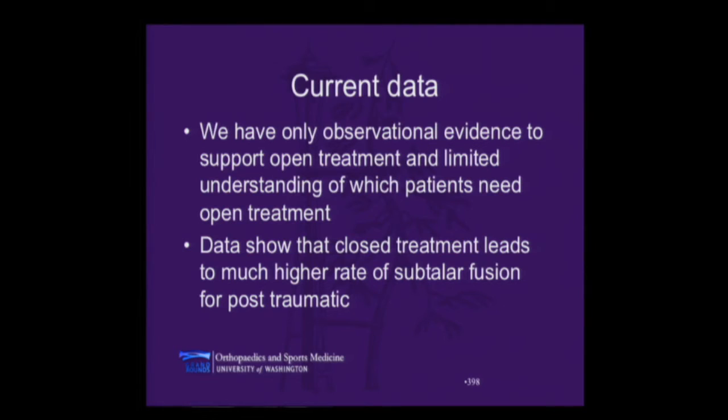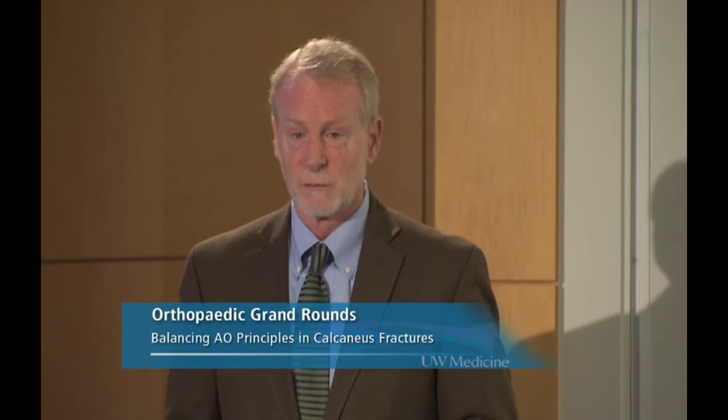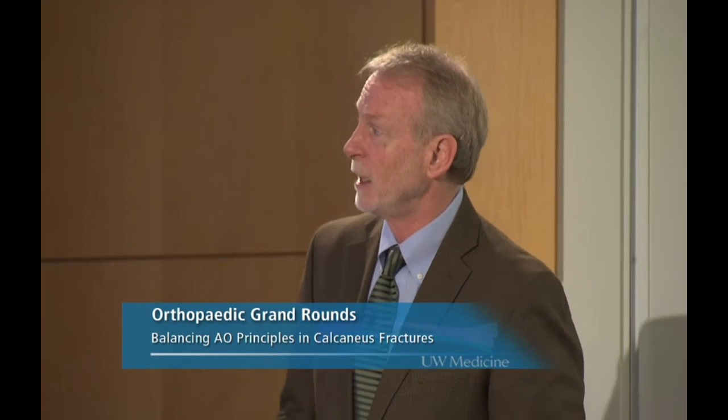So we have only observational evidence to support open treatment and limited understanding of what patients mean. So Tim talked about the fact that we have 2 large prospective trials that have shown no difference in outcome between 2 groups, non-operative and operative. And yet both of those trials have shown that in the non-operative group, the incidence of post-traumatic arthritis is between 4 and 6 times as high. So what that tells us is that the study quality wasn't very good and the outcome measures used were not responsive to the treatment plan that we were doing.